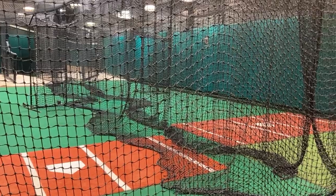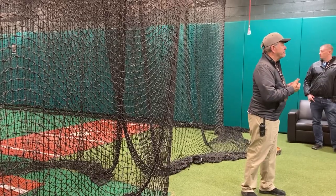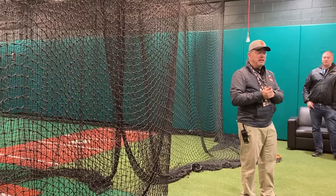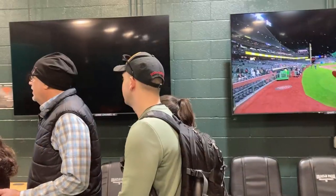For me, growing up as a Giants fan, my 3 favorite offensive players, Willie Mays, lifetime batting average .302. Barry Bonds, best hitter I ever saw, lifetime batting average .298. Buster Posey, lifetime batting average .302.